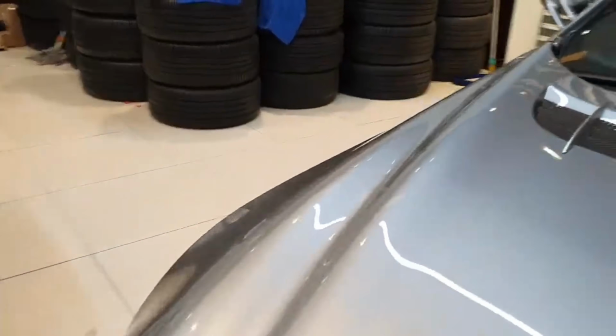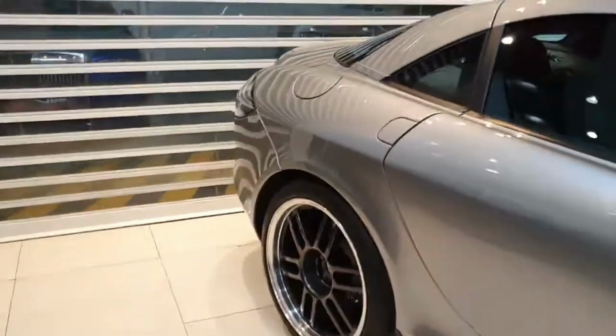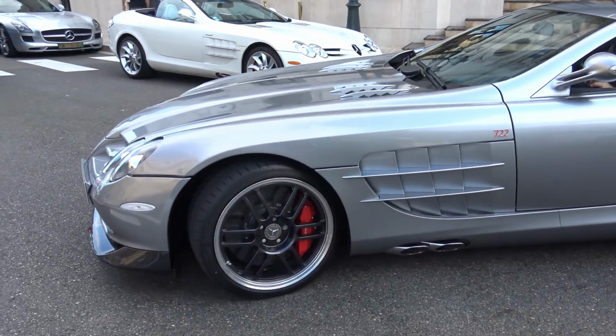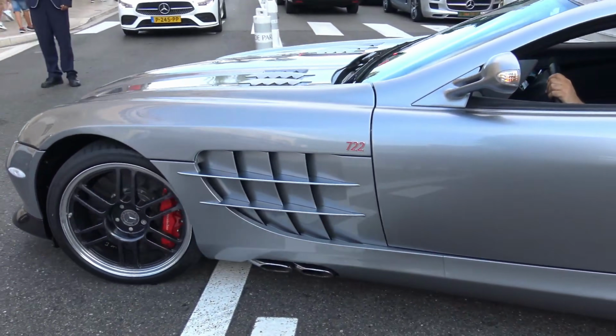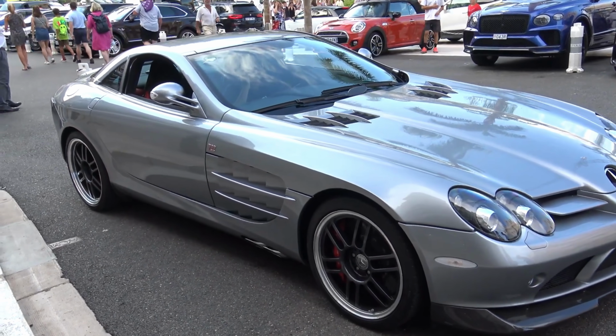The name 722 isn't random either. It honors Sir Stirling Moss and Dennis Jenkinson, who tore through the 1955 Mille Miglia in a Mercedes-Benz 300 SLR, leaving the starting line at 7:22 a.m. That number became legend, and this car, a modern salute to it.